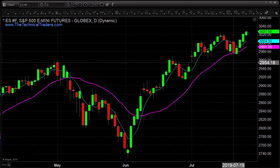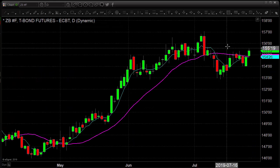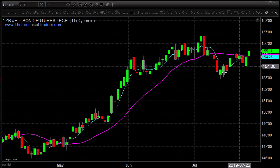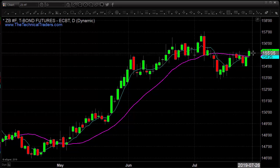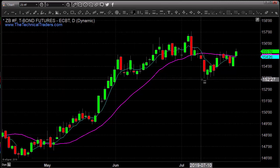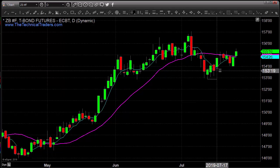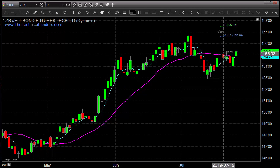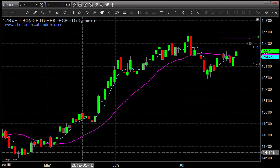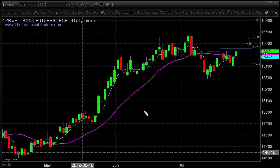If we take a look over at bonds, bonds are actually moving higher as well. I think people are getting a little worried that the market's going to start to roll over, and money's been moving into bonds. And bonds have got a nice little pattern here. Just using Fibonacci extension, we can go from this low up to this recent high and down to this low yesterday and carry it forward. It shows you where we could easily see bonds move to.